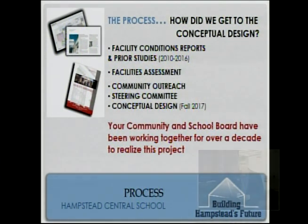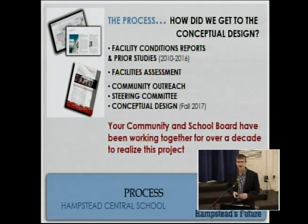The process of how we got here is there are facility assessments that date back to 2010. There are other facility assessments that our team did with Bonnet Page and Stone as well, and with Trident Group. And there was a steering committee. There was a conceptual design committee. So all of these tagged together, but just as a reminder that your community and the school board has been working on this project for over a decade.